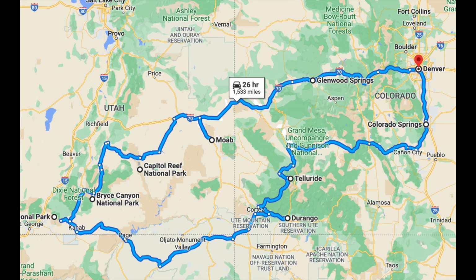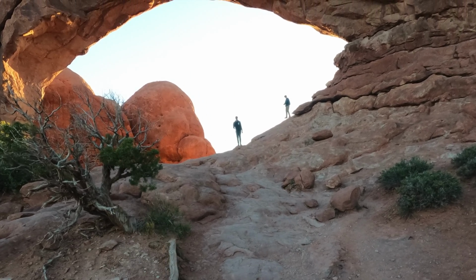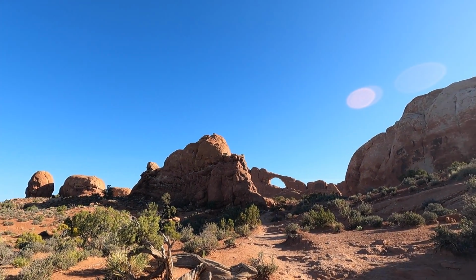We're on a 16-day trip through Colorado, seeing the Big Five in Utah, but also hitting some of the spots in Colorado that we haven't seen before. So Arches was one of our primary targets on this trip. It is the highest concentration of natural stone arches in the world, with over 2,000 arches in the park.